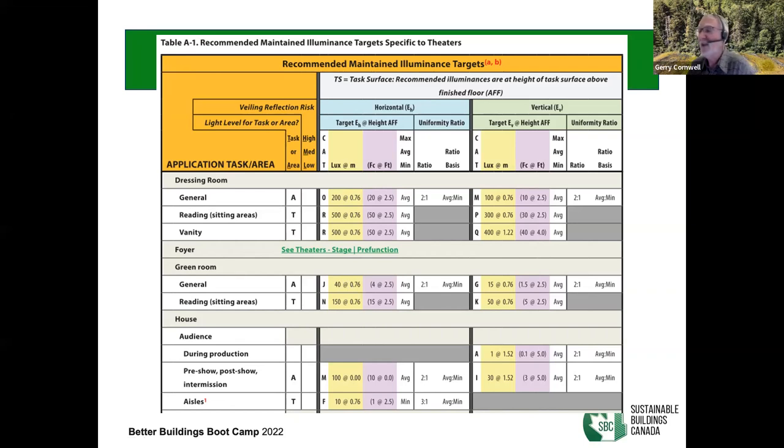And the reading or sitting area is only 150. So why would you have reading in the green room? Because they might be catching up on their lines or the lyrics to a song, just checking their song list or set list. They may have some reading, but once again, it's still a very low light level.